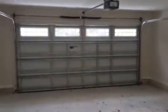Front door opens up into a foyer. Just off of the foyer is the laundry room, which you pass through to get to the garage. There's an opener with remotes for the garage door and an irrigation system.